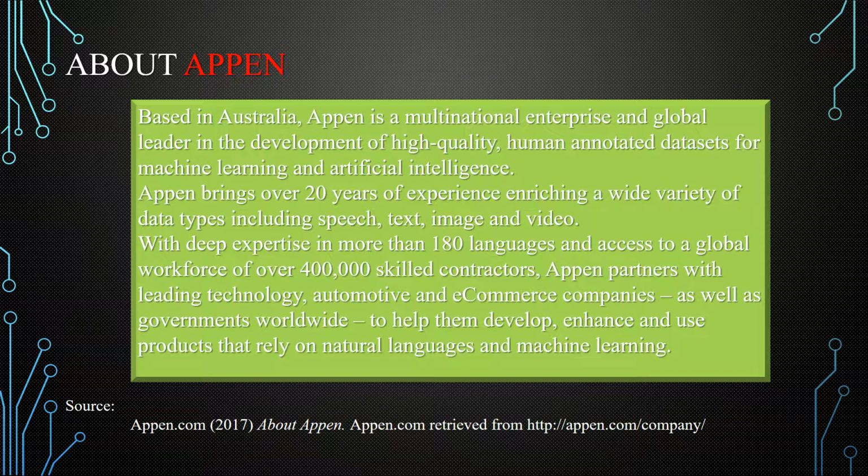With deep expertise in more than 180 languages and access to a global workforce of over 400,000 skilled contractors, Appen partners with leading technology, automotive, and e-commerce companies, as well as governments worldwide, to help them develop, enhance, and use products that rely on natural languages and machine learning.